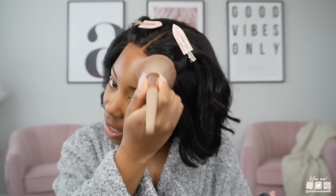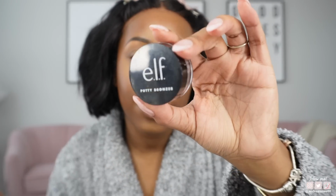We're using the e.l.f. bronzer today. I haven't used that in a while either. The e.l.f. Putty bronzer. They came out with new ones, y'all, and I think the new ones have like shimmer in them. I did get it in PR, but I opened it, and I thought the colors were kind of off. So we're just going to stick with what I love, the e.l.f. Putty bronzer in the shade Sunkissed. So we're going to use this as our bronzer, y'all.